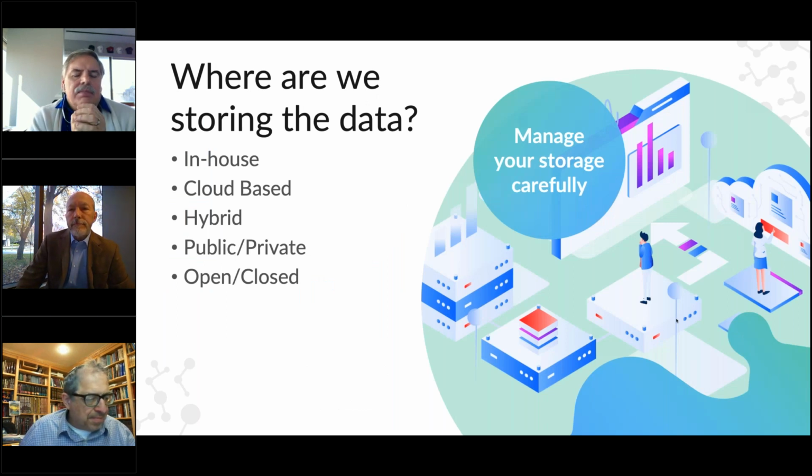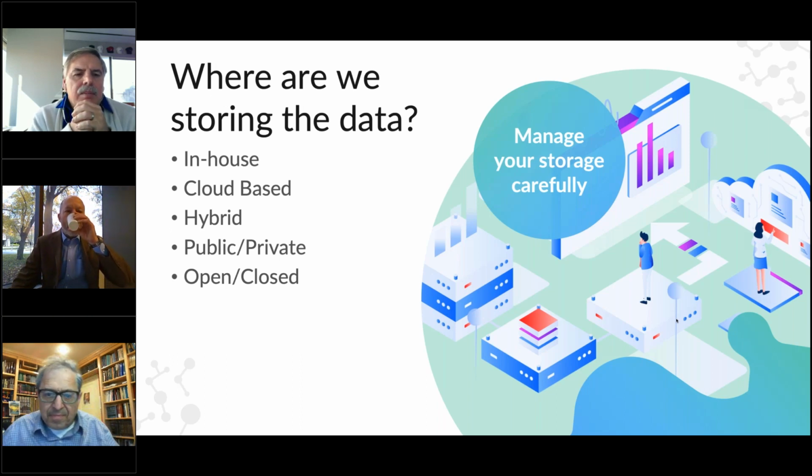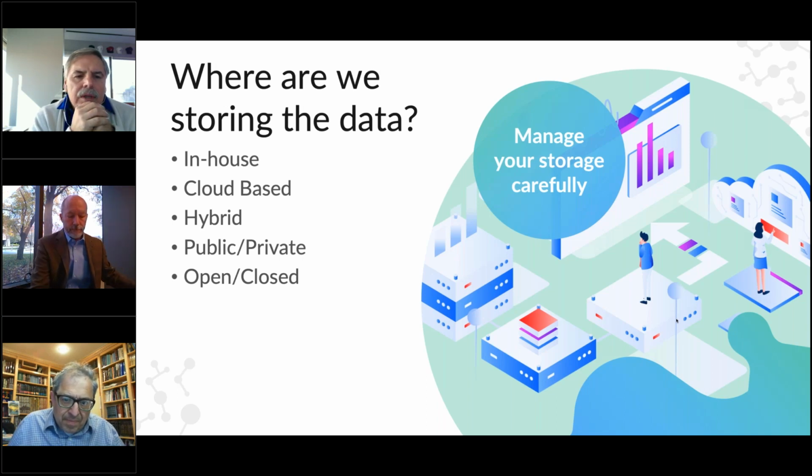And now we're going to pick up. I'm going to try to take a lot of the overview stuff that Mark and Glenn and Ron have spoken about, and I'll try to bring it down to a practical level, where we deal with it on a very regular basis. So where are we actually storing that data? Is it in-house? Is it on our servers inside? Is it on somebody's laptop? Is it in a cloud-based system? Is it in a hybrid environment somewhere between the mix?